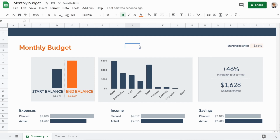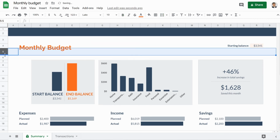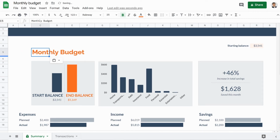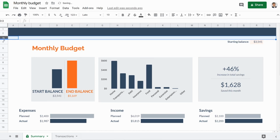The very last thing is having up top, we have our monthly budget. I actually expand this row, row 5. Expand that a bit. I'm going to take monthly budget, we're going to unmerge. I'm going to hit Control X and then go down to 5. And we actually want to be in C. And then paste that in. We could kind of tighten up 3, or we could probably delete 3. We'll keep it. So we could tighten up 3 like that.